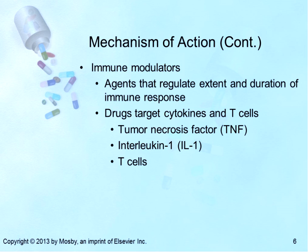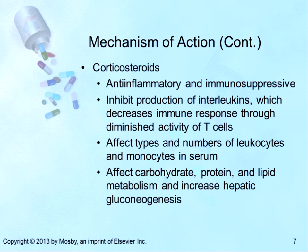Again, these are a lot of the drugs that are going to be initiated by the rheumatologist. However, you should be familiar with their mechanisms of action. Corticosteroids inhibit the production of interleukins. The inhibition decreases the immune response through diminished activity of T cells. Corticosteroids also affect both type and number of leukocytes and monocytes in serum. The anti-inflammatory effects of corticosteroids overlap with the immunosuppressive actions. They affect carbohydrate, protein, and lipid metabolism and increase hepatic gluconeogenesis.